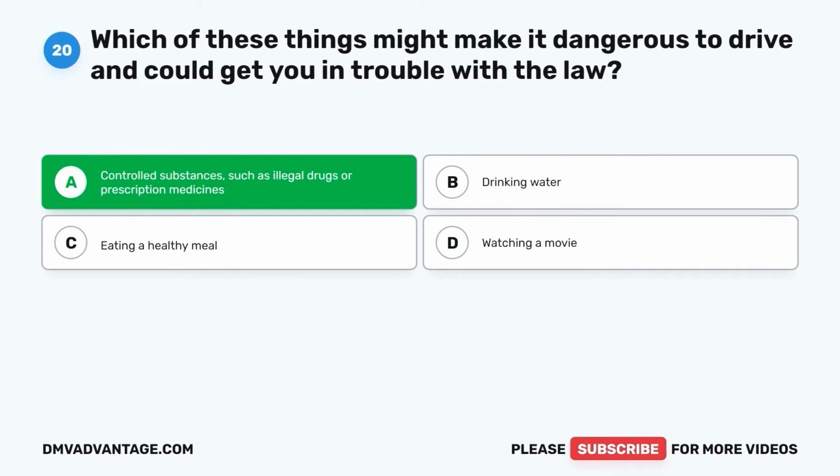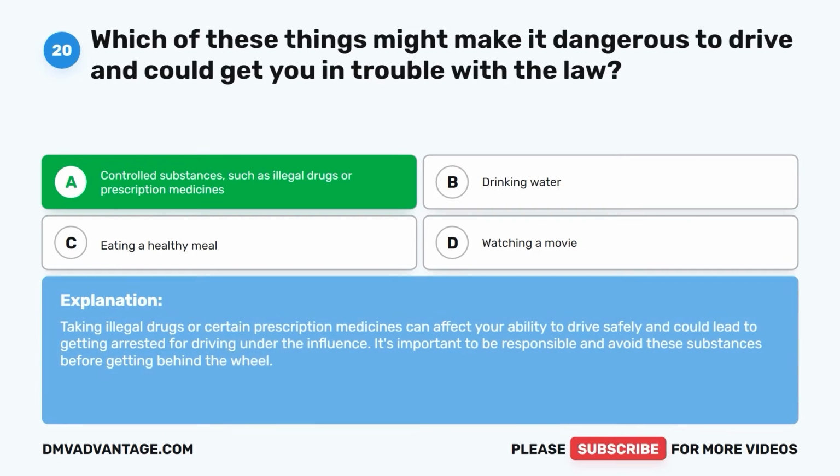Controlled substances such as illegal drugs or prescription medicines. Taking illegal drugs or certain prescription medicines can affect your ability to drive safely and could lead to getting arrested for driving under the influence. It's important to be responsible and avoid these substances before getting behind the wheel.